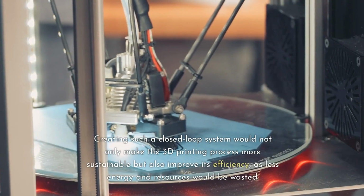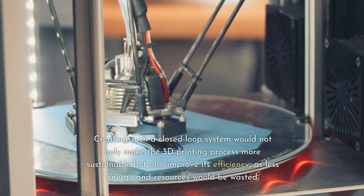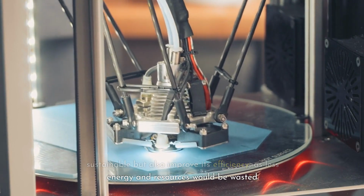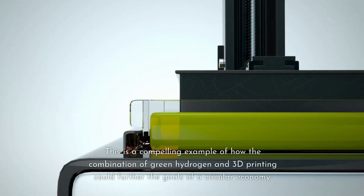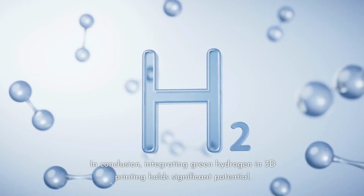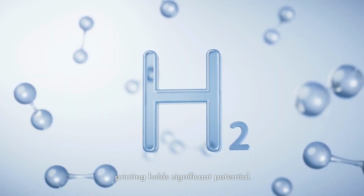Creating such a closed-loop system would not only make the 3D printing process more sustainable but also improve its efficiency, as less energy and resources would be wasted. This is a compelling example of how the combination of green hydrogen and 3D printing could further the goals of a circular economy. In conclusion, integrating green hydrogen in 3D printing holds significant potential.